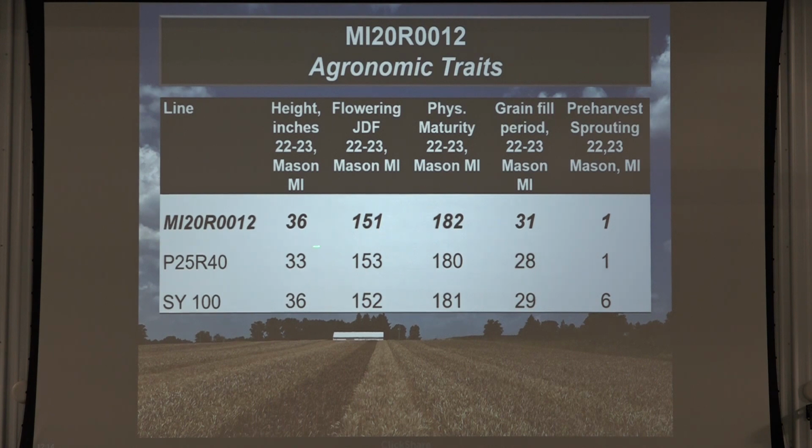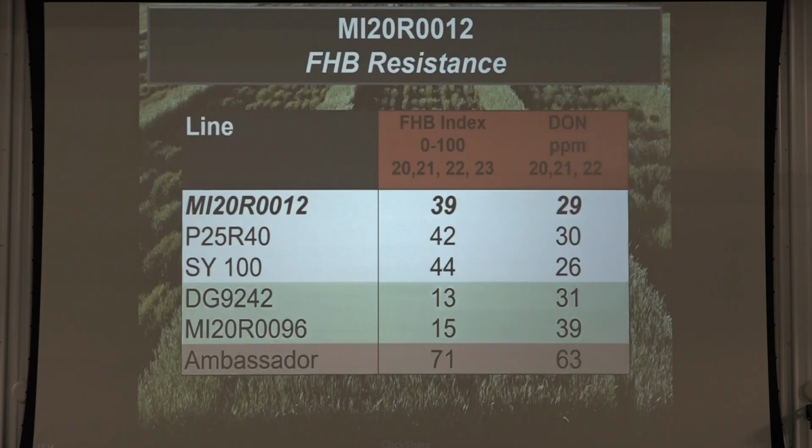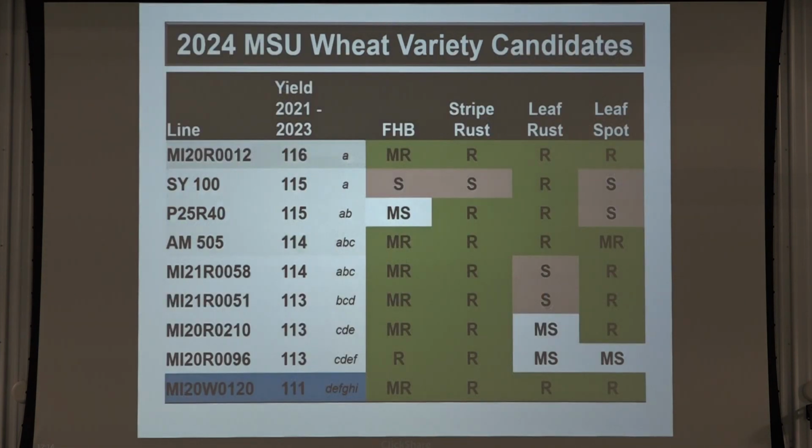Height, pretty good straw producer on this line. R40 is always a little bit short. Flowering, here's the distribution and flowering date, but we've got a long grain fill. So my point, there are some soft reds that will sprout. That is a soft white level of sprouting after 3 days. So we want to push that. So Don's pretty good scab resistance, good rust resistance.